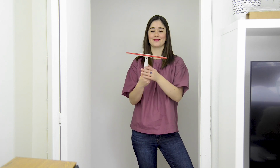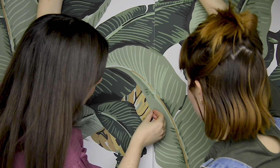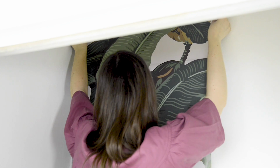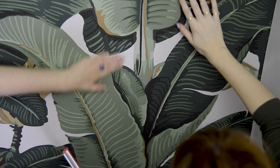Click the video right up here if you want to know how to install peel and stick wallpaper for yourself. I break it down. It's pretty easy. I love peel and stick wallpaper because it's such an easy way to update a blank wall in your space. And I figured if I'm gonna have my office in a closet, I wanna make it fun. And whenever I'm making over really tiny spaces like this, I think it's such a good opportunity to use lots of color, lots of pattern, and just have tons of fun with it.